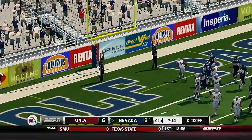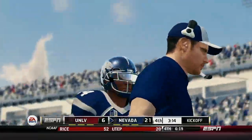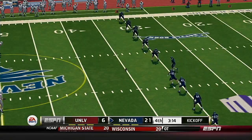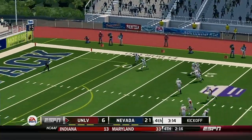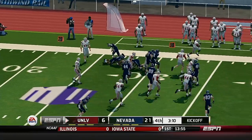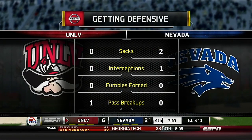And he adds the extra point. Looks like they're ready for the kickoff. Turner fields it at the 9, and he's tackled at the 28-yard line. Nevada's defense has just been awesome here in the fourth quarter.